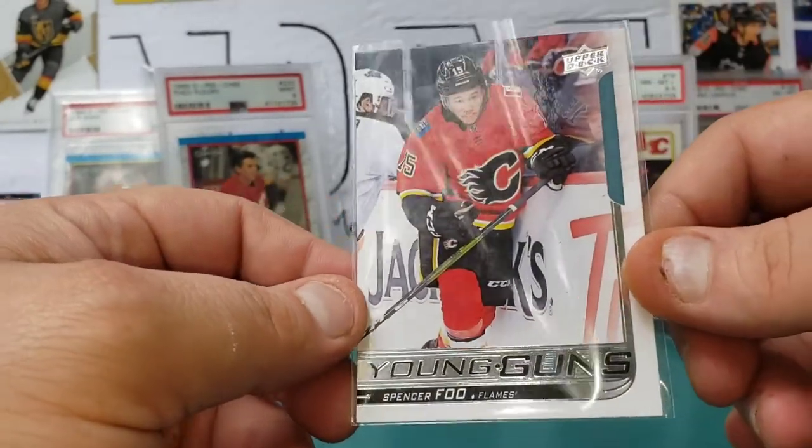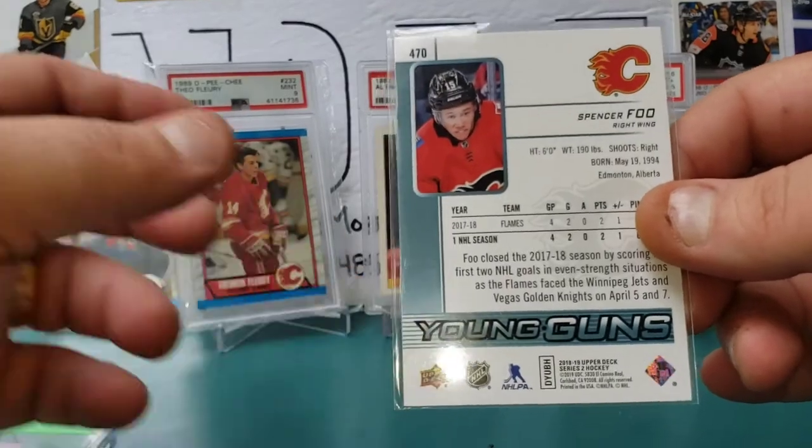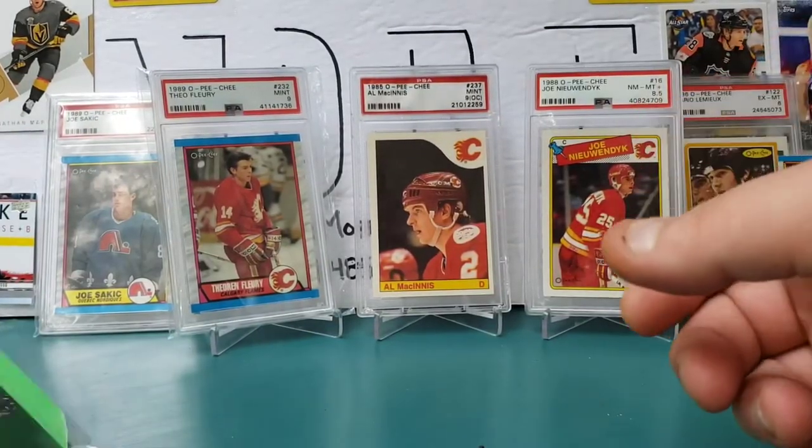Speaking of Young Guns, Spencer Fu. I believe this is my second one, but that will also go into my Flames PC. The first one's in the Young Guns PC, so this one will now go in my Flames binder. Thank you very much for that one as well.